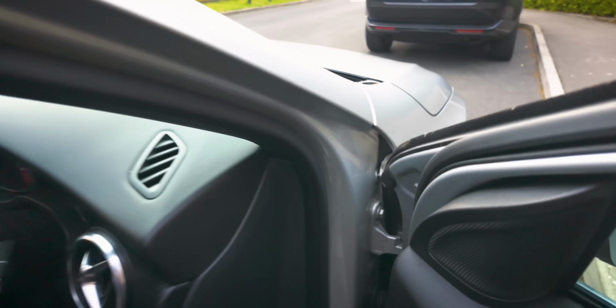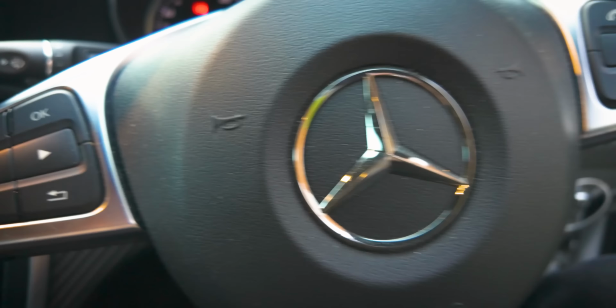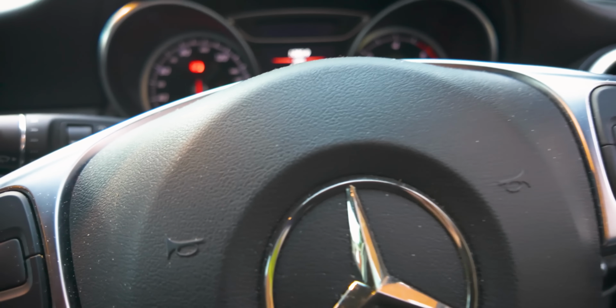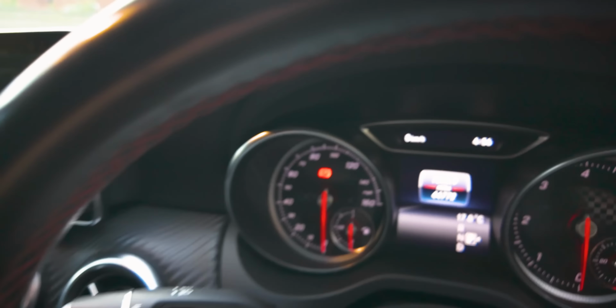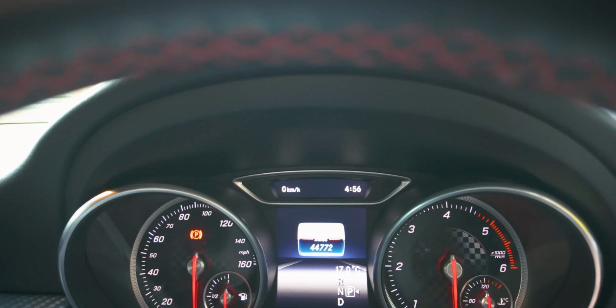Now, when I look through the service records, it's got full service history. So the first couple were done by Mercedes-Benz, then all the servicing work after that's been done by a Mercedes specialist. So it's pretty good. And yeah, it's only done 44,772 miles.